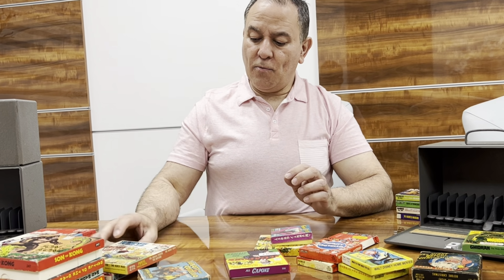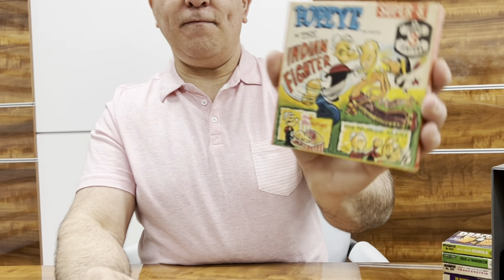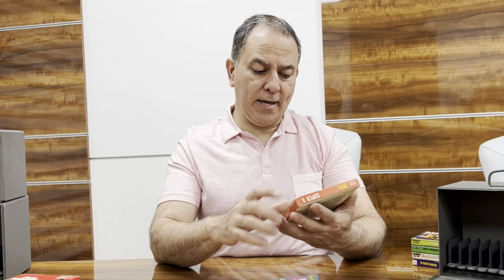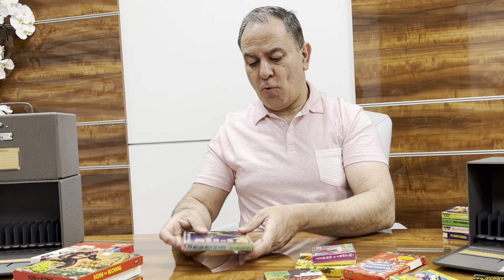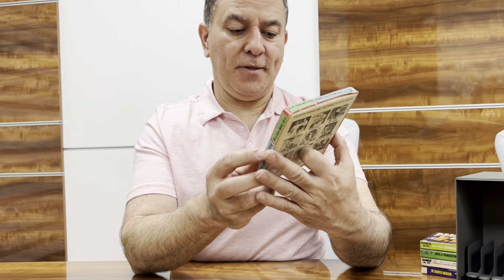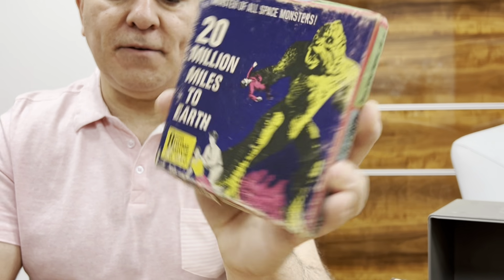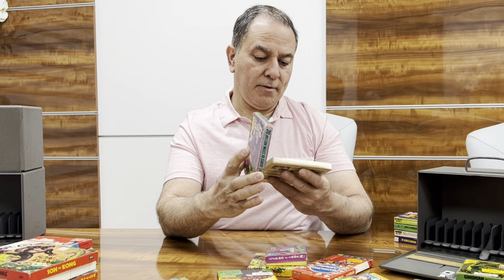So here we have Popeye. This one says Super 8, The Indian Fighter. Okay. Now this film seems to be okay, decent. We have here 20 Million Miles to Earth. This box is in bad condition. But the film is, this one says Home 8mm.